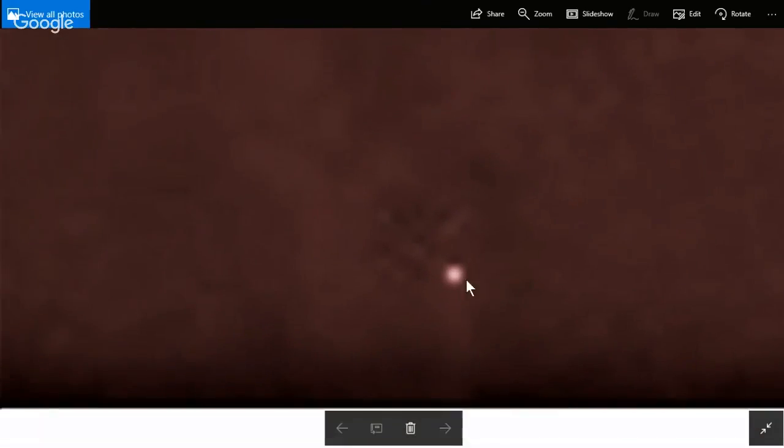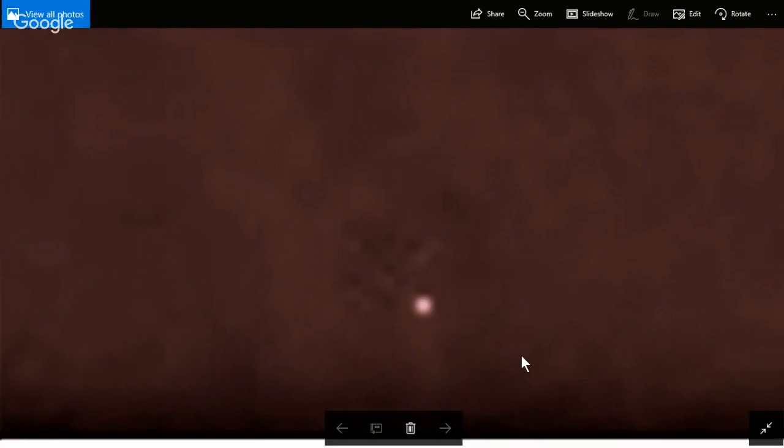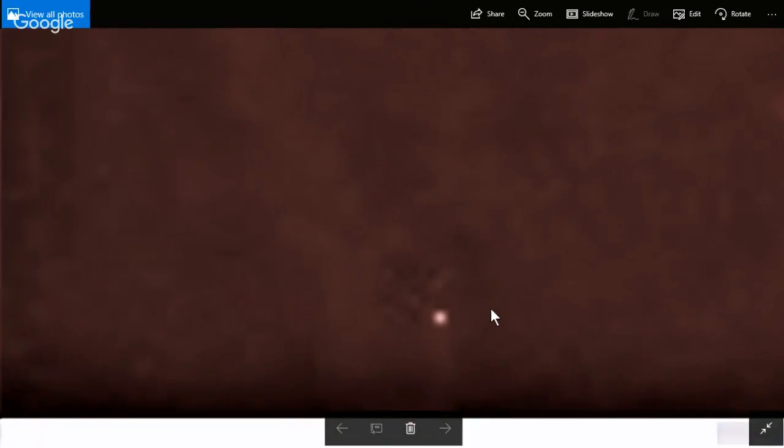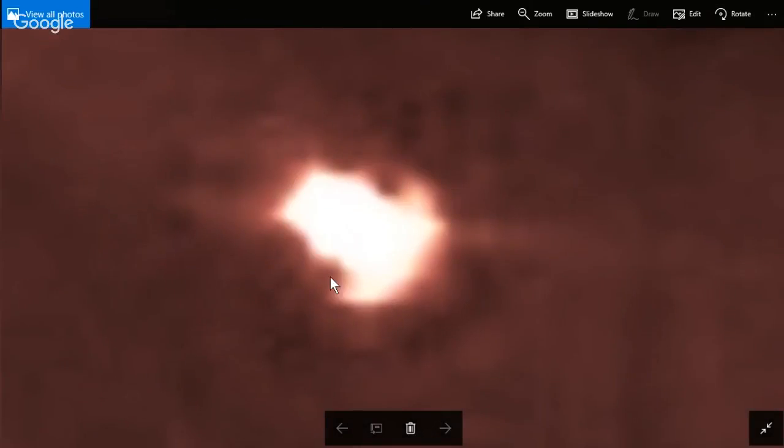Look at what we got down here. Yeah, there's that, and there's pixelation around it as well. Look at that. Yeah, square box. So they're pixelating around these objects so we don't see what they are. Yeah, there's no doubt that they're playing some little funny games.